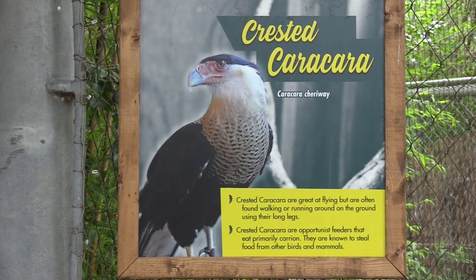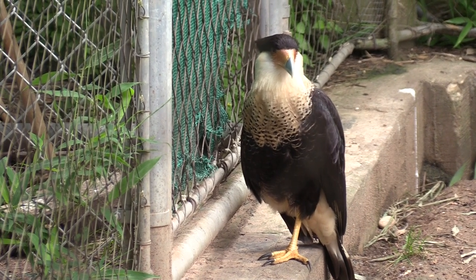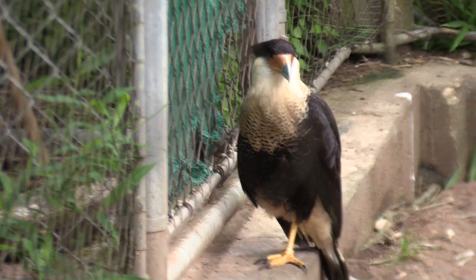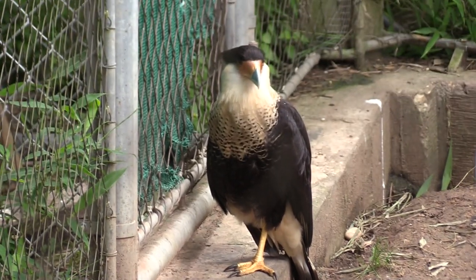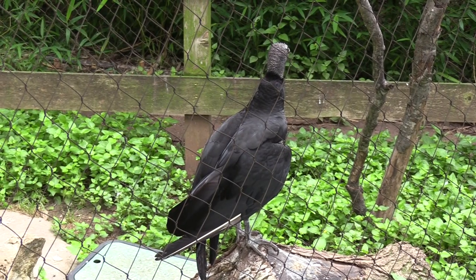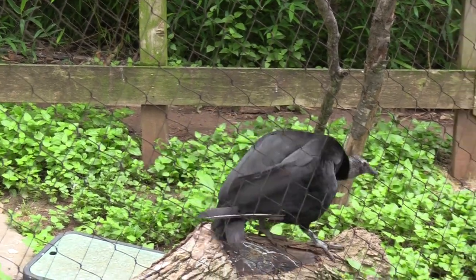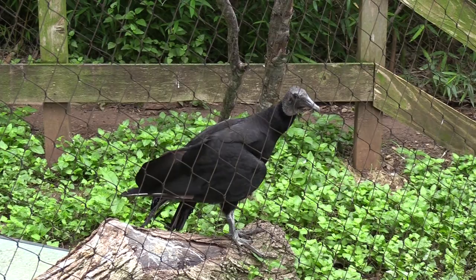We got a crested caracara. There's a crested caracara. Hopefully I'm saying it correctly. And then with them we got a black vulture. They're gonna be scary looking, especially when you come across them at nighttime.